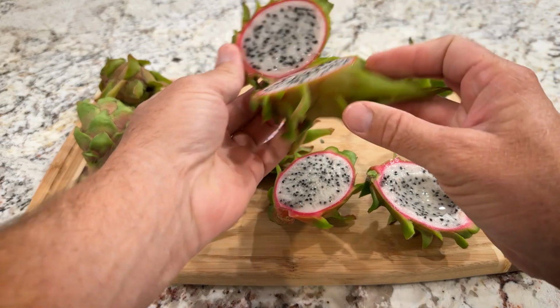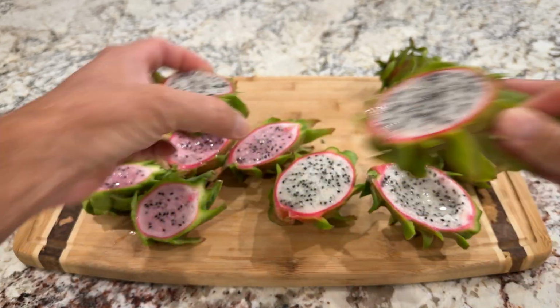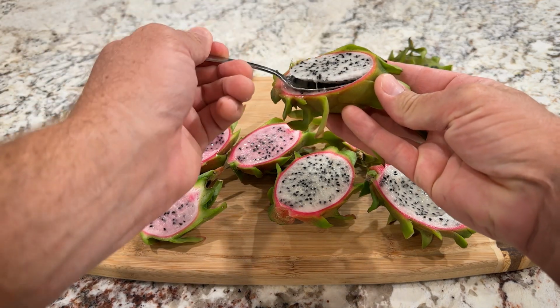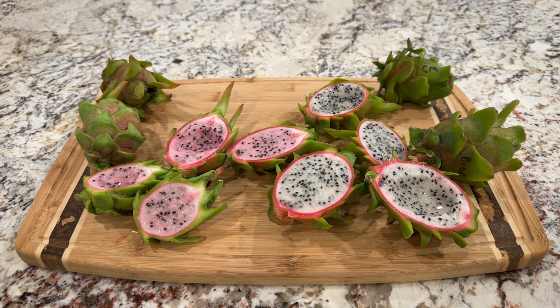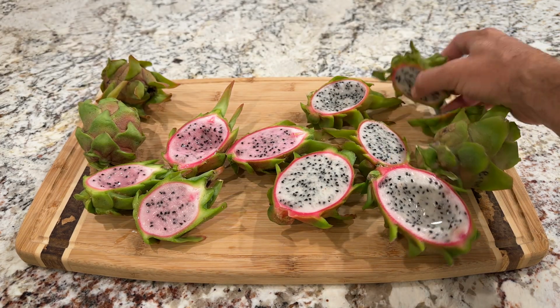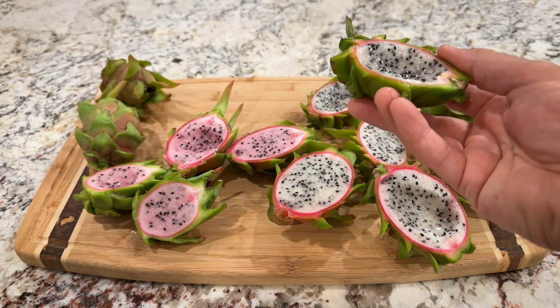You can see Connie is more like Bruni. So beautiful white flesh. These are really ripe, really sweet, really delicious. A little bit more mild, Connie. Let's try this one. Sweet, but not as intense.